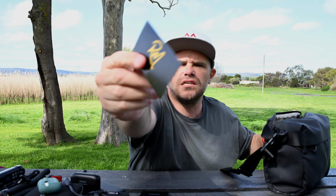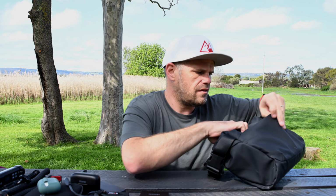Business card? Want a card? Of course you don't. We're digital, right? Amazed how many people still want cards. Oh, there's other pockets in this bag that I don't use.